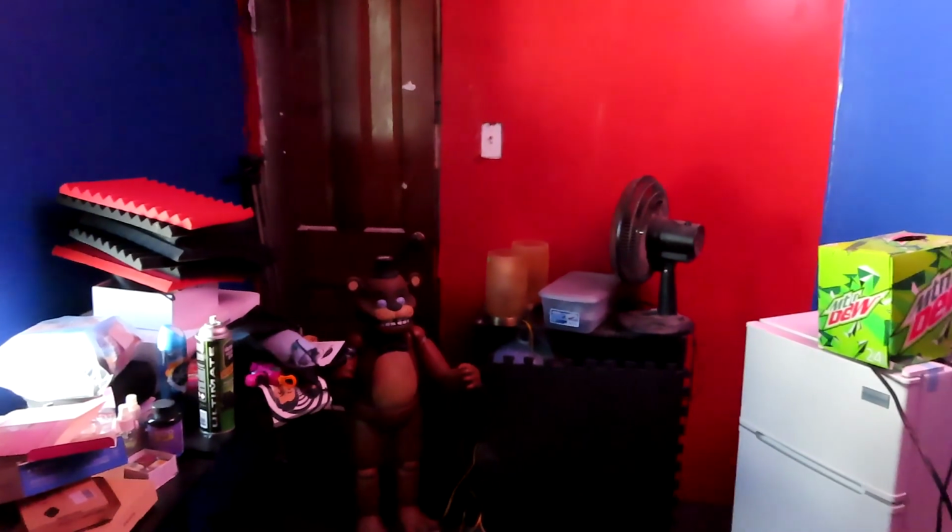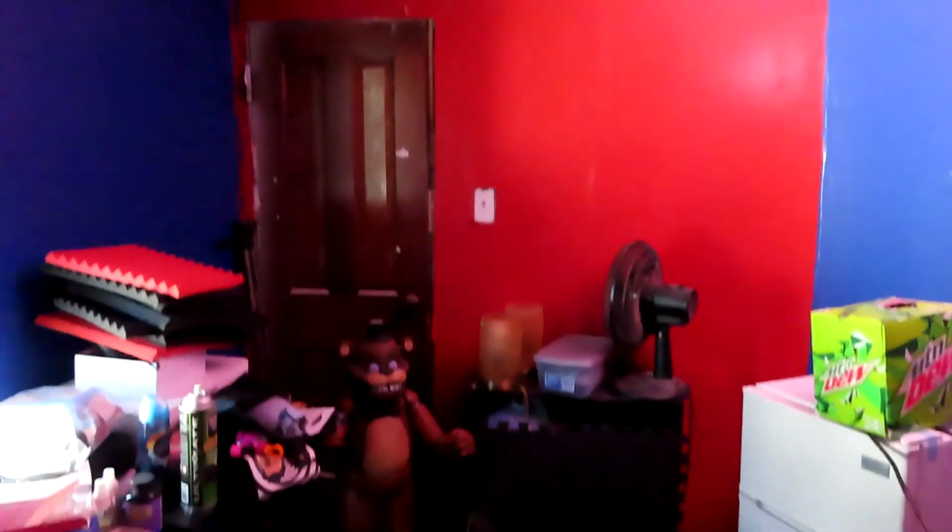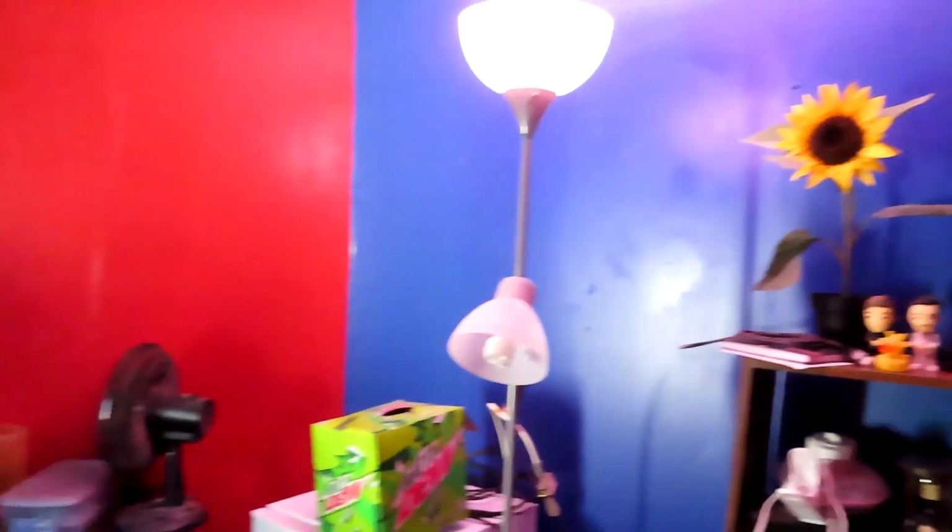Hello guys, this is TT95 here, and this is the final result. Well, except for all that mess, but the final result of how my office is. Ignore the mess. I literally just got moved in to this office space yesterday. So for the most part, it's completely done.